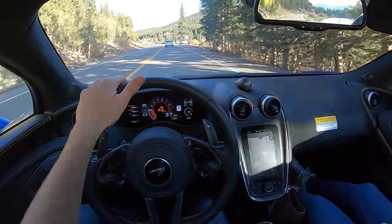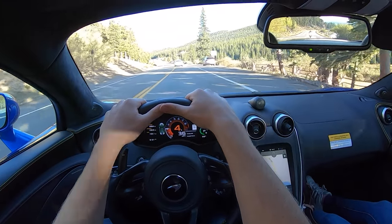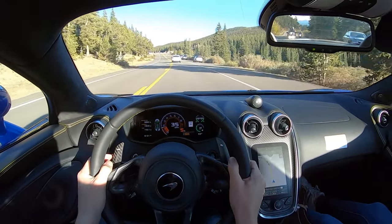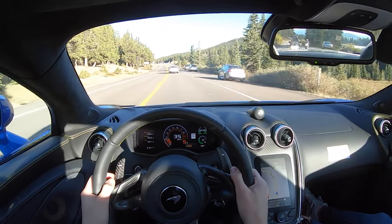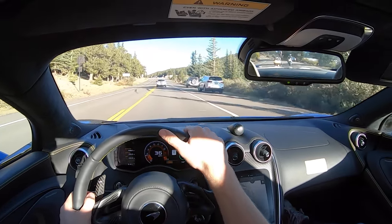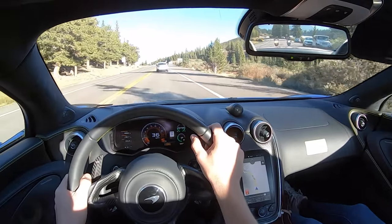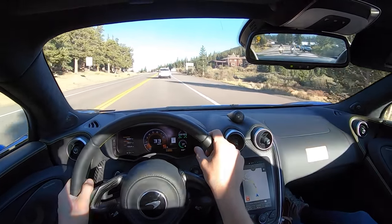And if you turn it into just normal mode, the car quiets right down. It's quite a comfortable ride. I wouldn't quite say you could daily a vehicle like this the way you could an Acura NSX, for example, but it's really not too bad. Other than the firm seats, it's a good drive.